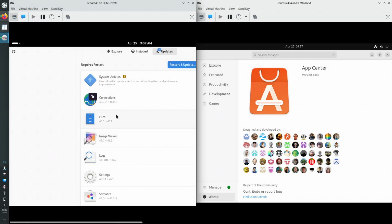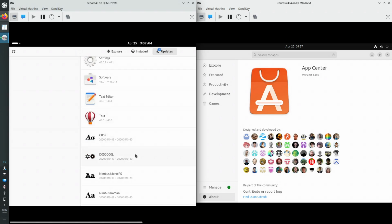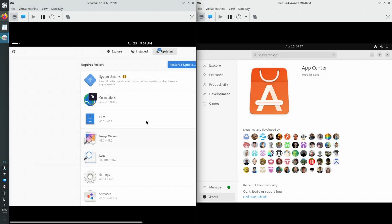So in Fedora 40, released 2 days ago, there's already updates for the GNOME default applications, image viewer, files, settings, software, and for fonts. Okay, let's restart and update. Let's see what that does.